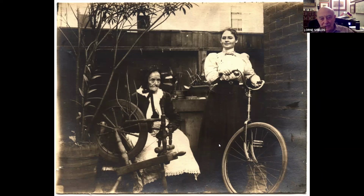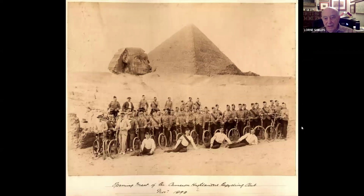Here's grandma. She's not really thrilled with what looks like her granddaughter going out for a ride. And this is Lord Kitchener going to, well, where C.A. Lawrence was. Sorry, I'm out on this one.